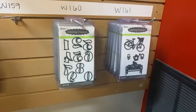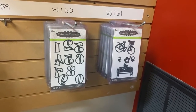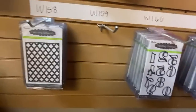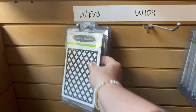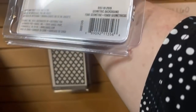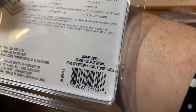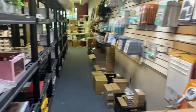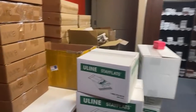Here is some numbers. The park bench and the bike. And then also the lattice. I don't know that that's called lattice. Let me tell you what it's actually called, because I don't want you to get it wrong. Geometric background. That's the one you're looking for there. Okay. Pick these up. I'm back here. We're going to see how long it flies. Okay. I do want to show you this.